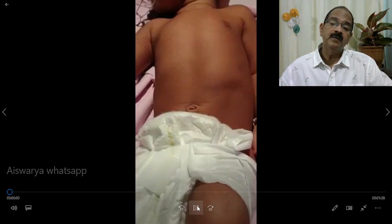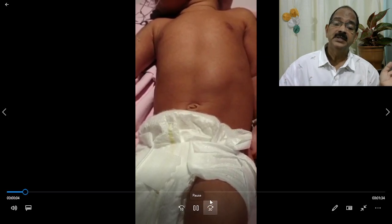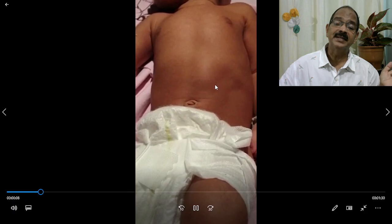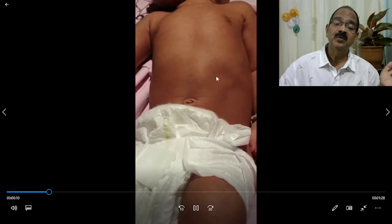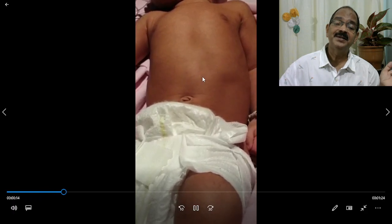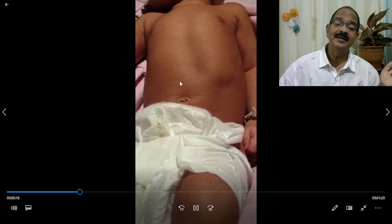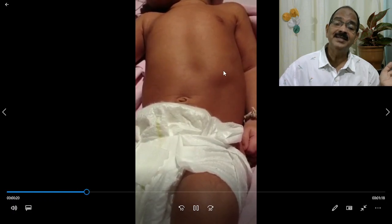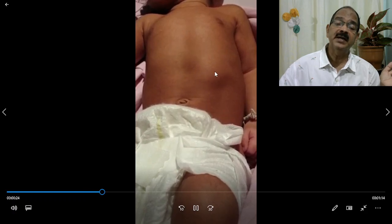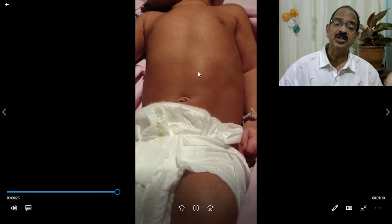Now we will see what we saw. See, there is an interesting thing. There is a mass moving from the left to the right. Very clear. This is the direction of the movement, starting from the left to right. So that means it's from the stomach.